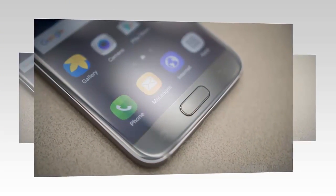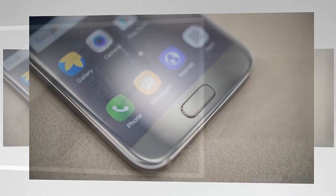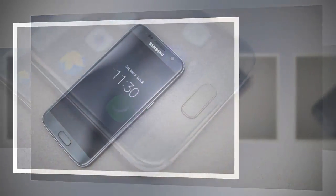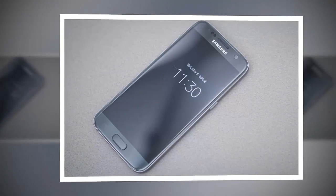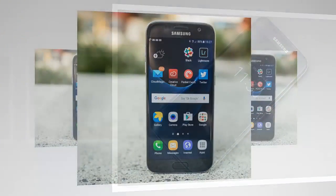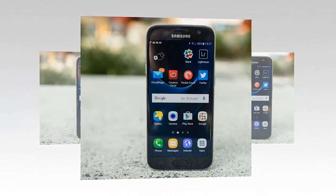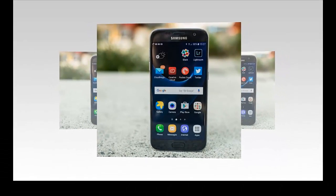Galaxy S7 has a 5.1-inch Super AMOLED display with 2560x1440 resolution, 577-pixel density, a quad-core Qualcomm Snapdragon 820 processor, 4GB of RAM, 12MP rear camera, 5MP front camera, and Android Marshmallow operating system.